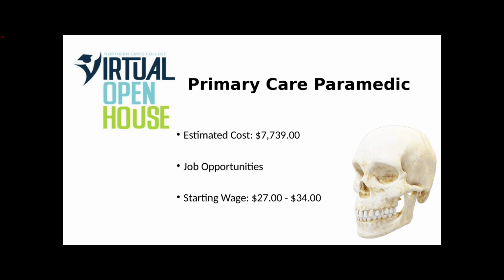The program's total cost is $7,739. That includes the full year. There will be extra costs. You do get uniforms with the program, but you will need boots. And then there's other expenses such as housing and lodging that you may incur. Many job opportunities throughout Canada and especially in Alberta. Very short on staff in the industry, so there's plenty of opportunities to get hired. And then your starting wage would be $27 to $34 an hour.